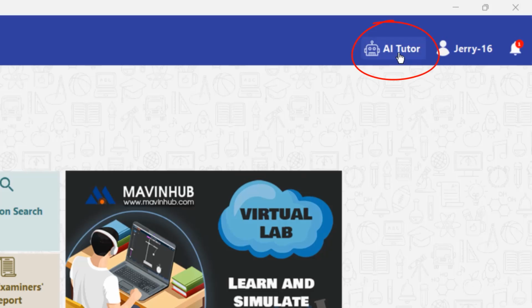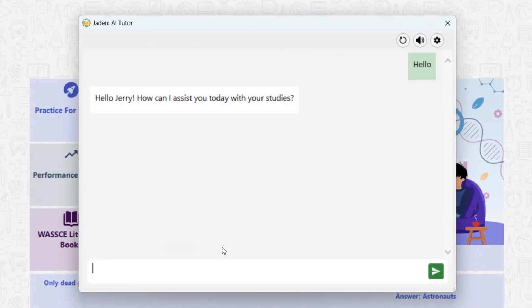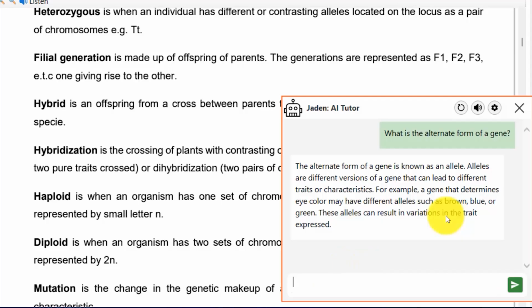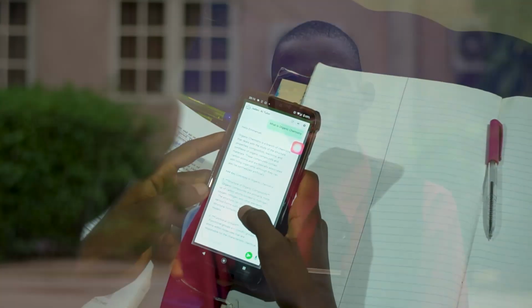The AI tutor was a very good one. I used it both for the WASSCE exam and the UTME. While I was preparing for the WASSCE, I used it in a subject like biology. On the WASSCE TestDriller app, I used it to understand the concept of genetics, which is a very broad topic in biology. Also in chemistry, in a very complex topic such as organic chemistry that most students run away from, the AI tutor was able to break it down for me to understand properly.